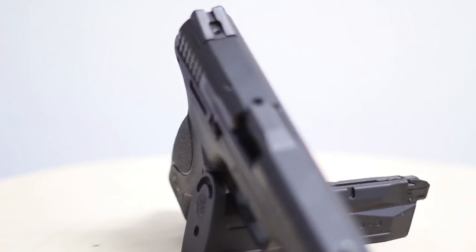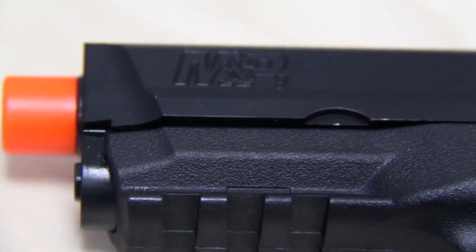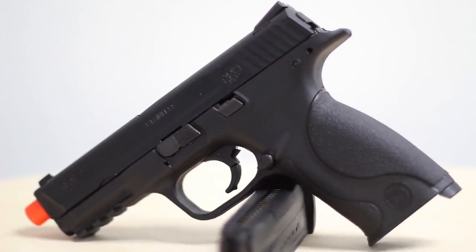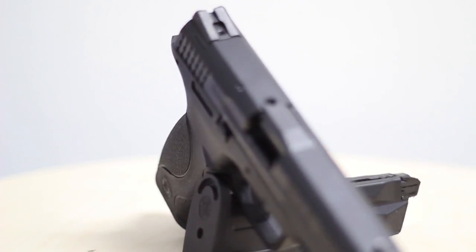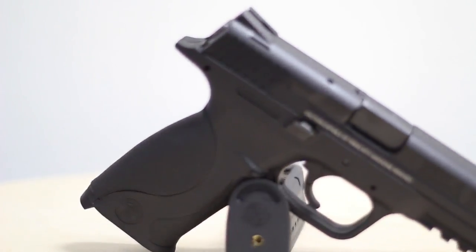Today with us we have the M&P 9 from Smith & Wesson. The M&P 9 features full trademarks that are completely licensed by Smith & Wesson. What makes this gun unique is the optional full auto selector located underneath the slide, as well as the interchangeable back straps that make it fit your hand better.